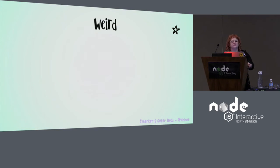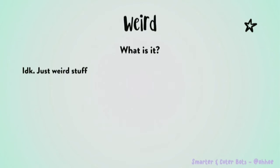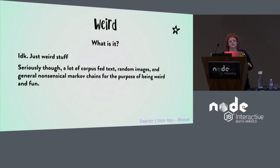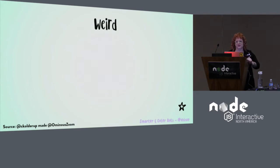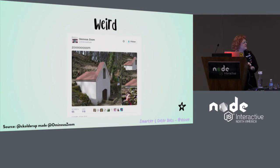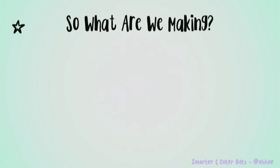And now, just weird Twitter bots. And what are those? They're just some weird stuff. But it's usually a lot of corpus-fed text, random images, and general nonsensical Markov chains for the purpose of being weird and fun. For example, there's Claromancer, who just tweets things. There's also, this is my personal favorite, Ominous Zoom. It's pretty fun.